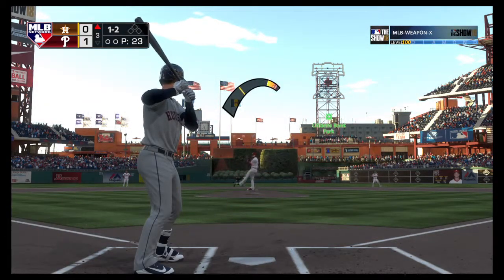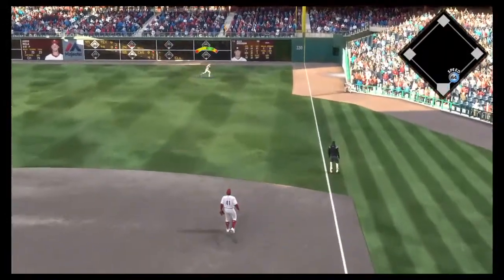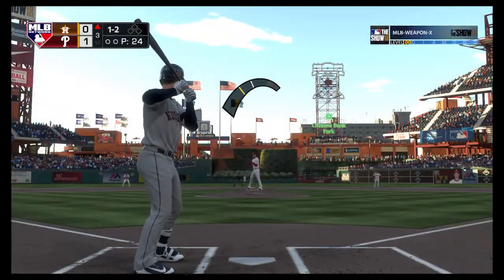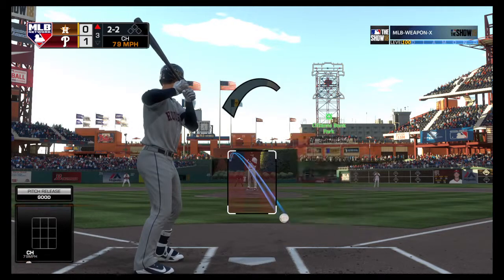He'll try again, 1-2. Hit in the air down the right field line, but this is just going to wind up being a foul ball. And a changeup here, but that's taken low in the dirt for a ball.